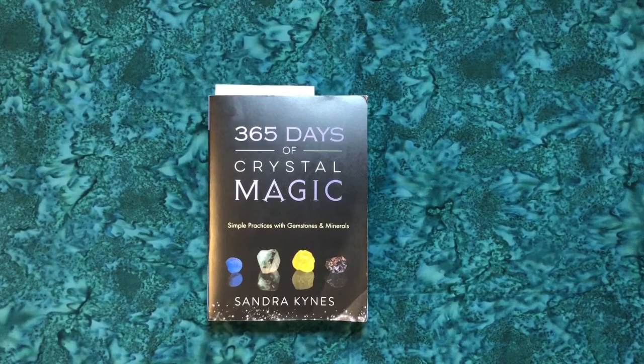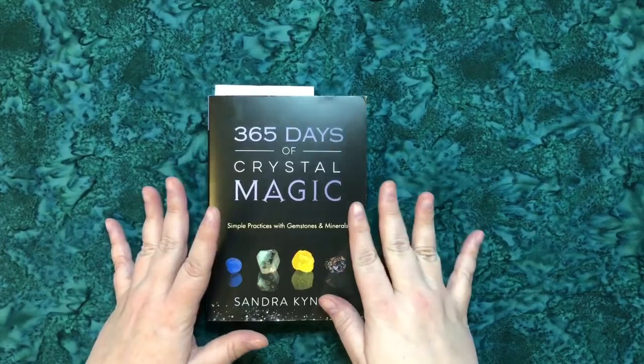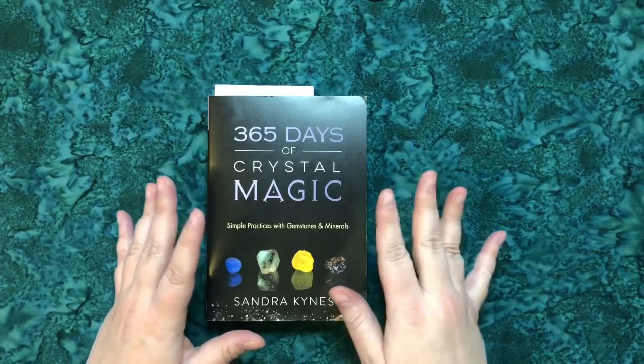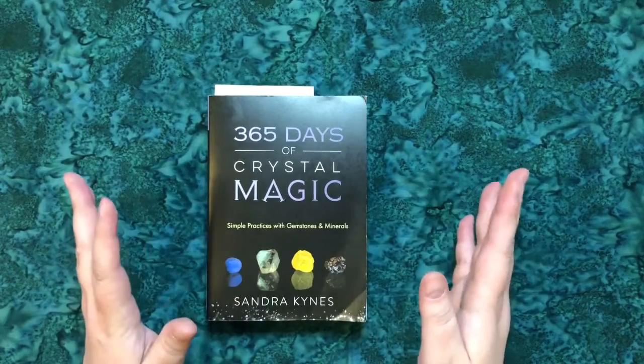Speaking of crystal books, I placed an order with Thrift Books because there were a couple of books that I wanted that I could get really cheaply. I picked up this book that I was kind of on the fence about, and I got it for maybe half of what I would have paid on Amazon. And I'm using a 365 days of magic type, everyday magic. I'm not sure, I don't remember the title.